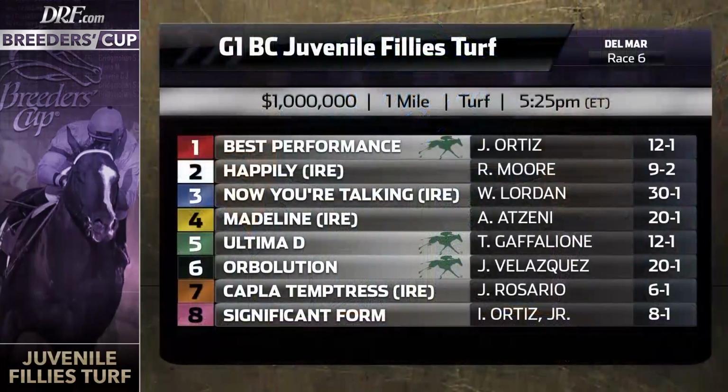Let's take a look at the European horses in post position order. The 3 is Now You're Talking. This is a maiden after only 5 starts, adding Lasix, but it's going to be a big price. Yeah, she almost has to be a big price in this race. They've tried her in a lot of tough spots. They obviously think highly of her.